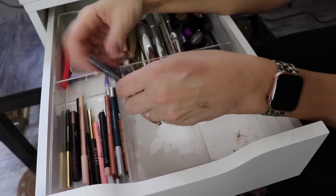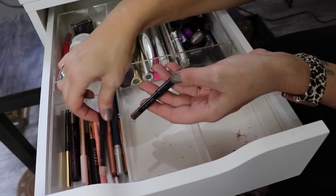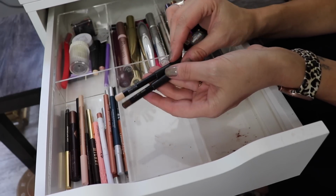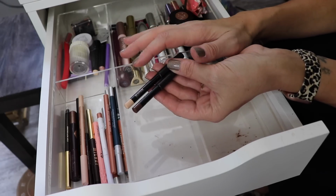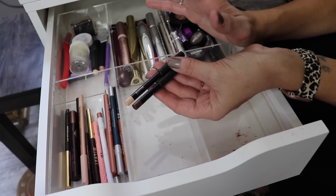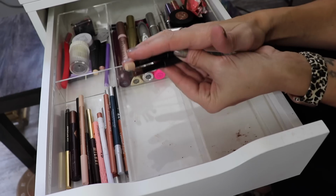And then my favorite eyeliners, MAC Costa Riche, probably my most favorite eyeliner. And then the NC15 NW20, it's just like a nude eyeliner. I feel like this was discontinued, but then someone said that you could still get it if you have a pro card or something, I don't know. But these are my two favorites.